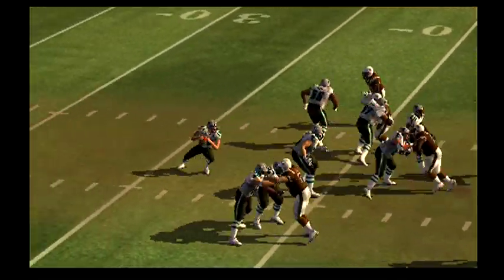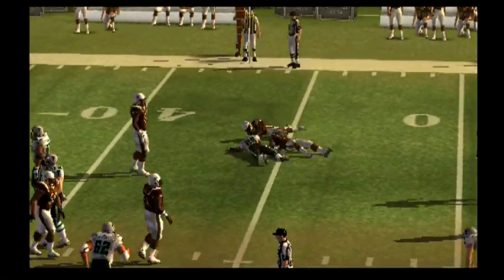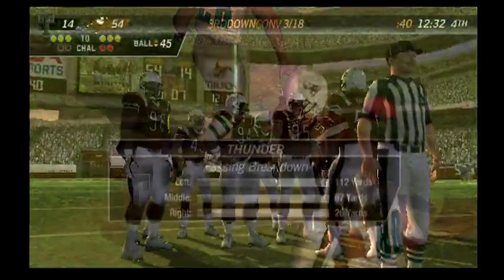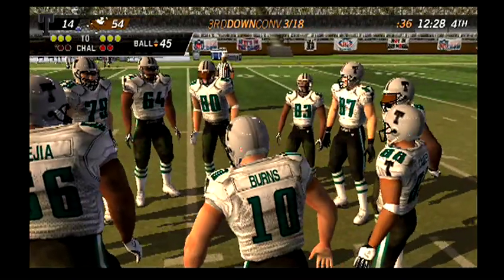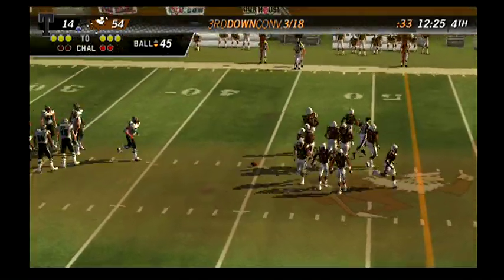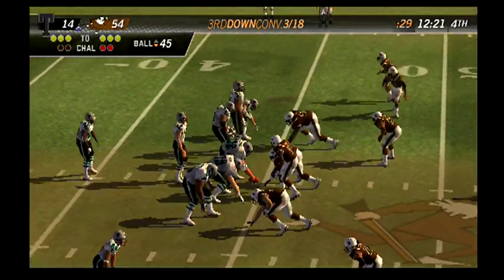The home team come out in a nickel package with the pass. Moore is there on the stop at the 45-yard line. This is where they really have to step up. If they are a better defense, and they're going to be the better defense, they have to show it right now. Third and 7 coming up here. Ball on the 45-yard line.